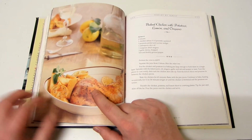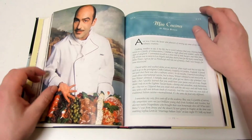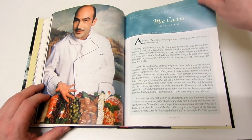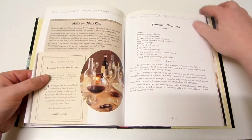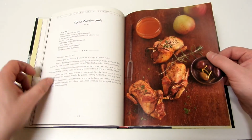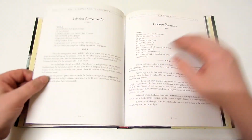That looks really nice. Baked chicken with potatoes, lemon and oregano. There's Artie there, showing his fine selection of Italian foods. Artie on wine tips. So yeah, there's absolutely loads of recipes in this. Quail. Looks quite nice. I don't think I've ever had quail before.